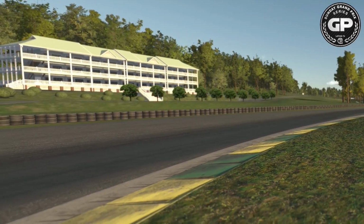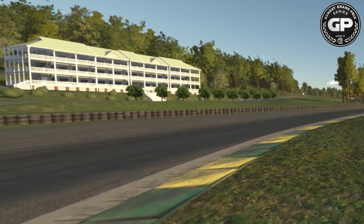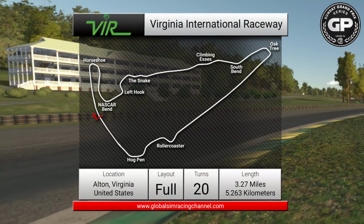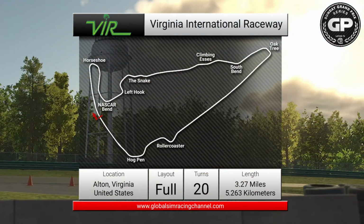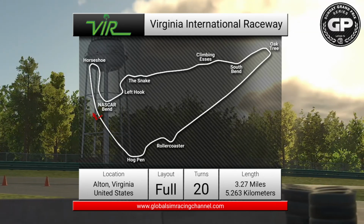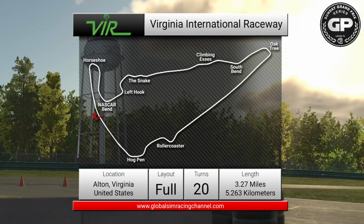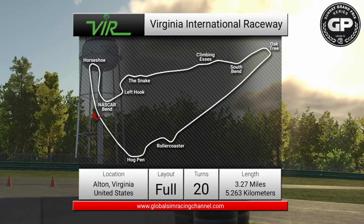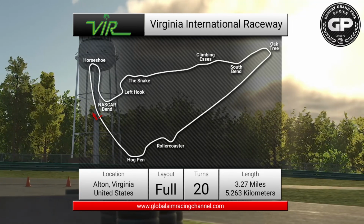Well, Joey, on the list of American racetracks, American road courses, 25 years ago, who would have thought this place would hold the standard that it does now? And we were talking about reviving racetracks from the past, and this is one of them. Classic North American racetrack, Virginia International Raceway, 3.27 miles in length. And in my opinion, these Lotus 79 cars are going to fit at home here.